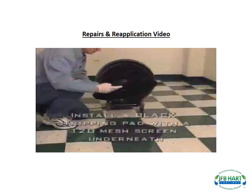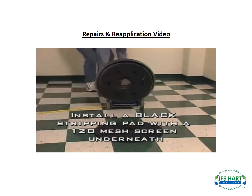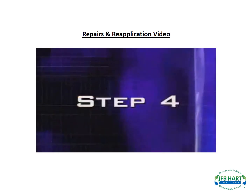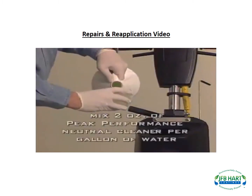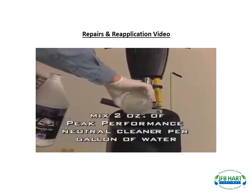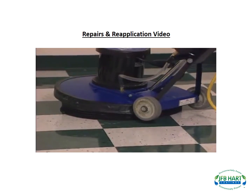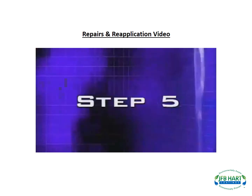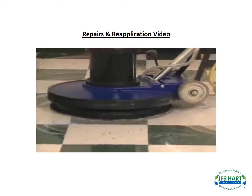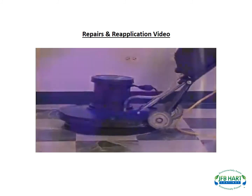Step 3. With a 175 RPM floor machine, install a black stripping pad and underneath the pad, put a 120 mesh screen. Step 4. Dilute the Peak Performance Neutral Cleaner to 2 ounces per gallon of water and add to the solution tank of the machine. Make sure some solution is on the floor prior to starting the floor machine. Step 5. Screen the floor while releasing the solution from the tank to lubricate the floor. You should cover 100 square feet every 3 minutes.